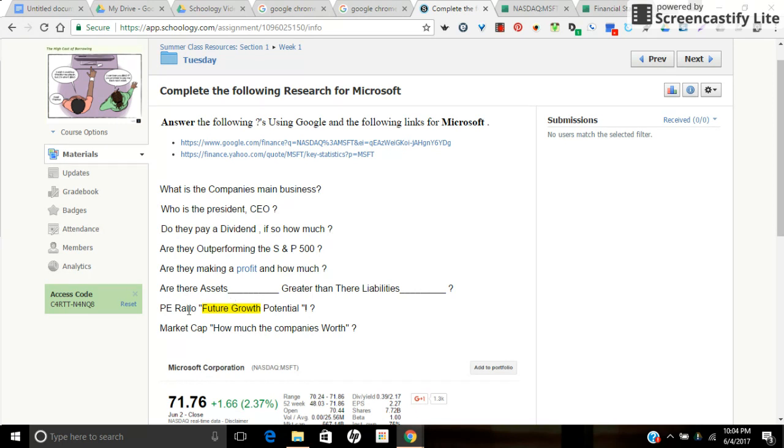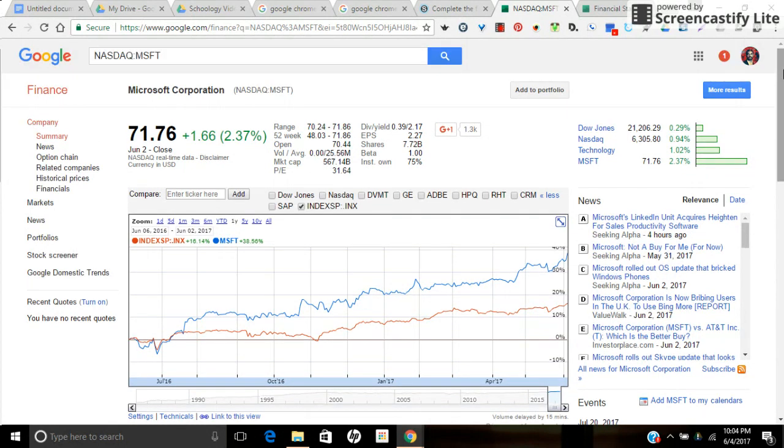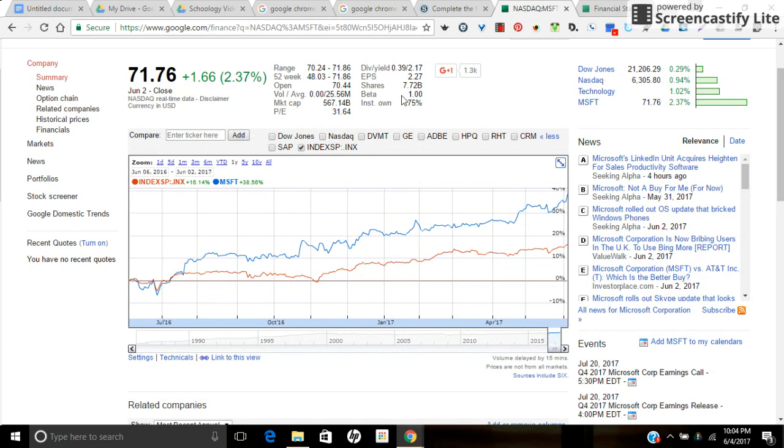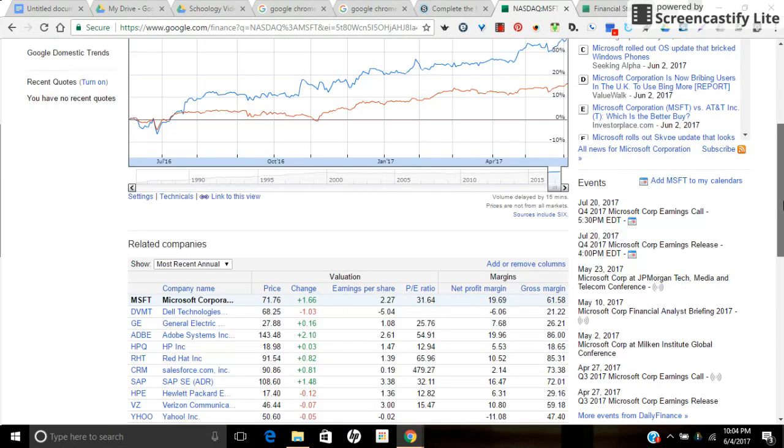And the last thing here, what is the future growth? And this is one of the most important things Jim Cramer talks about. That's the PE ratio. The higher, the better. But you can't compare Microsoft to Nike. And what they say is compare apples to apples. So I need to compare this PE ratio to other computer company ratios, apples to apples.